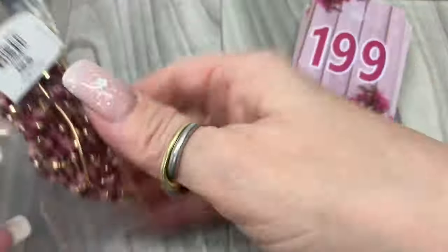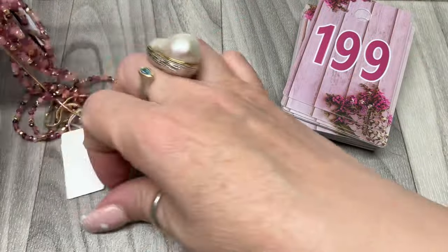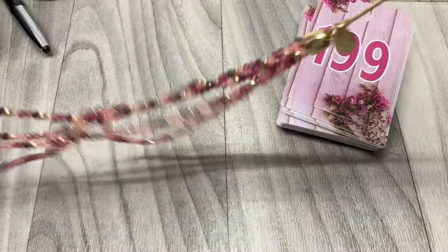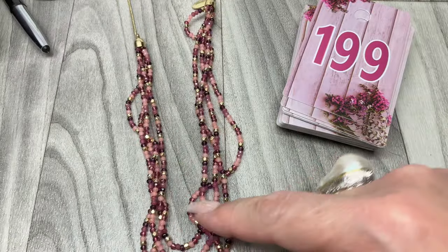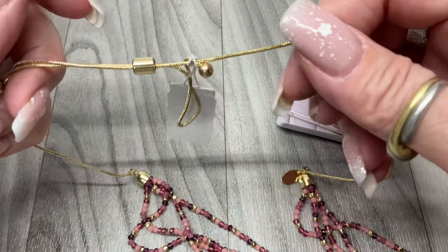All right, this is new with tag. I think it's from the sample jewelry. Let's see. Oh, maybe not. $39.99. What's the name? Loft. Okay, Loft Outlet. It's very pretty. I love the pinks. And it's on one of those adjustable, like, lariat.